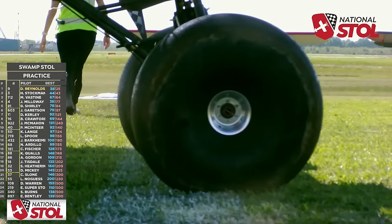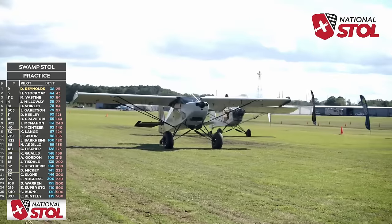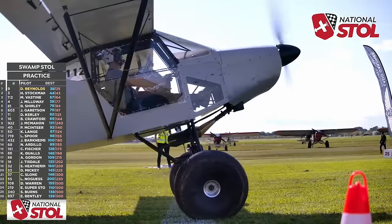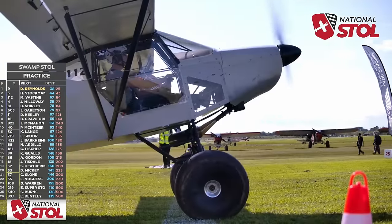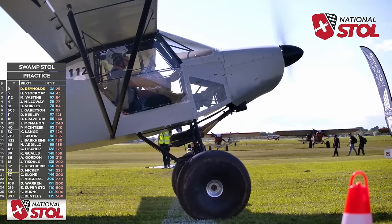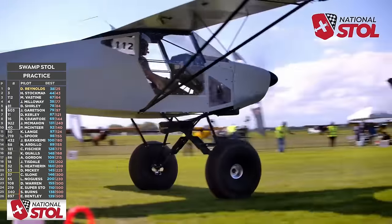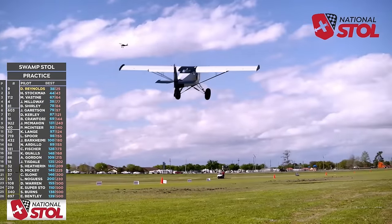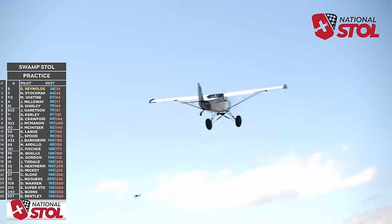Matt Vasteen on the line, Dave Curley off into the wild blue yonder. Matt Vasteen currently in third place with a 131. David Curley, 102 feet behind him. Another fantastic takeoff from Matt.